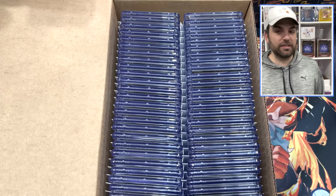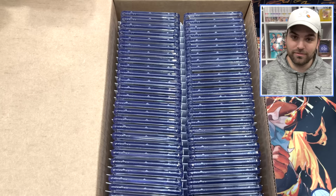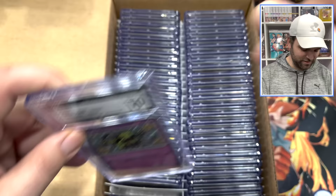This is it, guys. We opened 1,000 packs of Paldean Fates and graded all our hits. So you don't have to. Here we go. What have they created for this final box here? Pristine Abra. Woo! Can we Kadabra as well? Oh, Gem Mint. Not bad, not bad. Pristine Abra. And, ooh, the Charcadet.